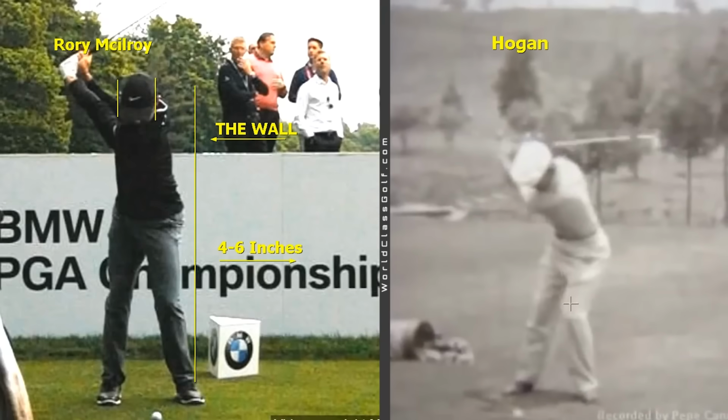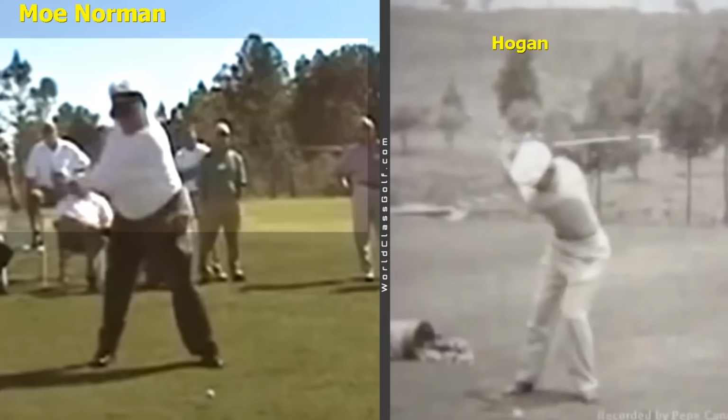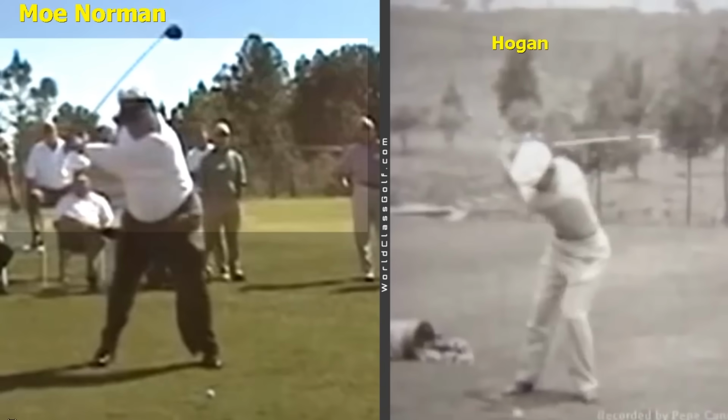Now, the best ball strikers in the world, what a move this is for all of us out there, that a shift across. Let's have a look how we can feel this. All right, let's have a look at how we can drill this in. And look at Moe Norman, look at the shift across, look at the right side staying back. The secret, one of the secrets of the golf swing. Let's get stuck into it.